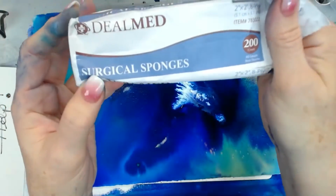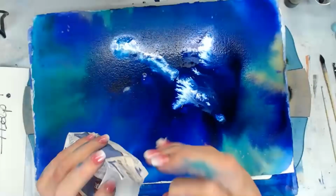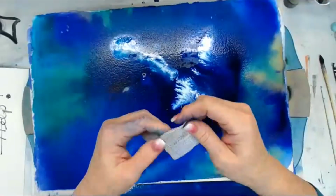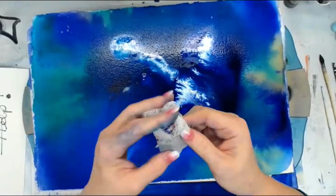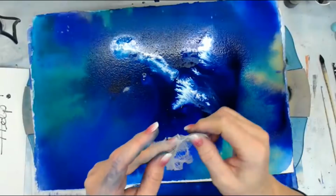Surgical sponges, they're called, but they are not sponges. They are little squares of, oops, sorry, I bumped the camera, of really fine gauze. You'll see the difference. When you pull it apart, which is tricky to do to get it down to a single layer, it cooperates more. It's more user-friendly for this.